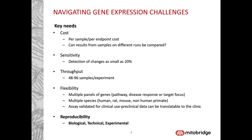Sensitivity is a key issue. As we work in mitochondria, a lot of our targets are related to metabolism. If you hit the right pathways and enough genes within it, really small changes in gene expression can have big changes on cell biology. Here I've mentioned that changes as small as 20% should be measurable. In some cases, it could be even smaller and have real effect on biology. In my experience with qPCR, it's really larger changes that you can see, so twofold changes and greater. That didn't quite cut it for some of the pathways we were interested in.